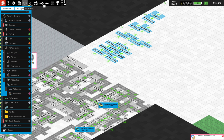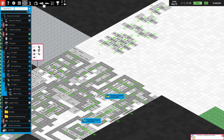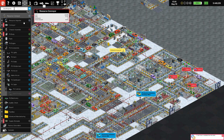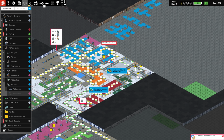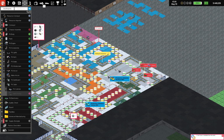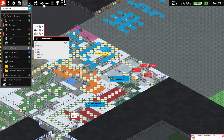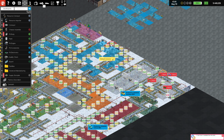Okay, how much is that going to set me back? That's a lot of money, but that's okay. That's A-okay. Also, is this still fit electronic components? Is that fit controls, fit cabin, fit electrical components? Okay, fitting electrical components is also blue, unhelpfully. I do feel like that is a little bit of an oversight. I don't feel that that's the same category at all, but that's okay.